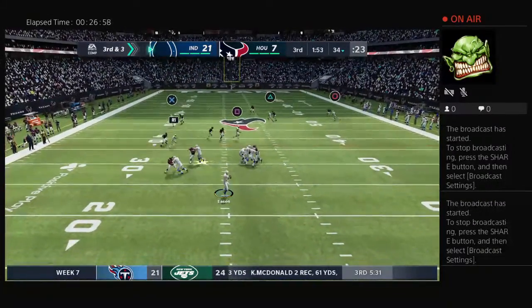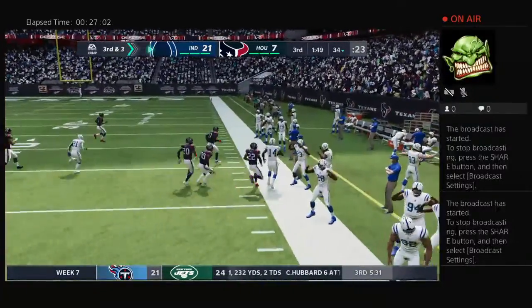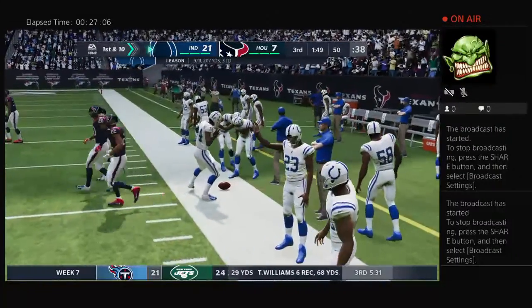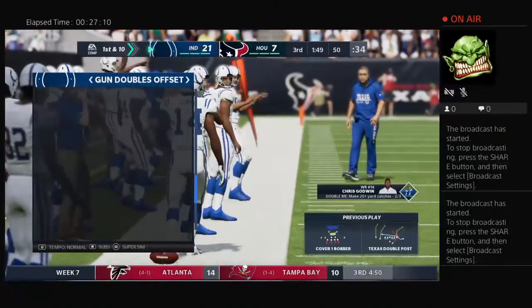From the gun on 3rd down. Eason. Open man is Godwin. It's complete. And he's going to be out of bounds right at midfield. 16 yards to pick up there. The Colts have a first down. A gain of 16 yards.